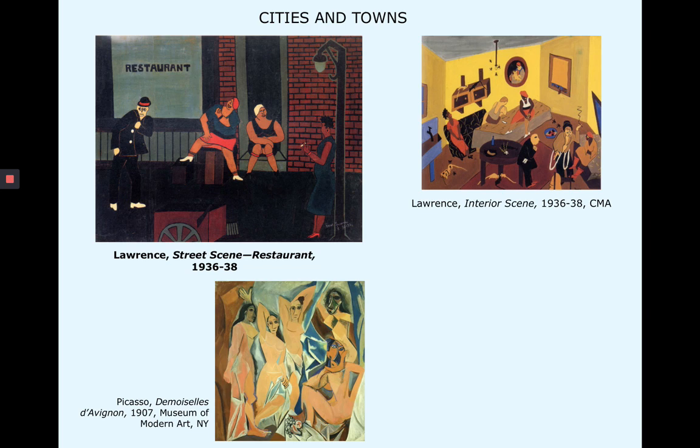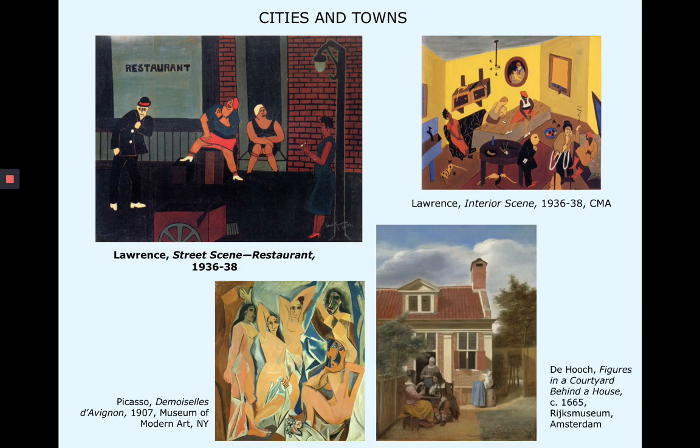In particular, though, the mask-like faces are pretty similar. The influence of African art was fundamentally critical to the development of Cubism. If you look at the face of the gentleman on the left, you see certainly some resemblances to the conventions of masks, similar to the way in which they're depicted by Picasso. And then a very different kind of influence, but still operative and pointed out by art historians, is the resemblance to characteristics of 17th century Dutch scenes of everyday life, like this example in the lower right by De Hooch of a courtyard that has the emphasis on the rectangular structure of the buildings and architecture and the wall and the gate, similar to the door frame, the window frame, the rectangular bricks of the work by Lawrence.